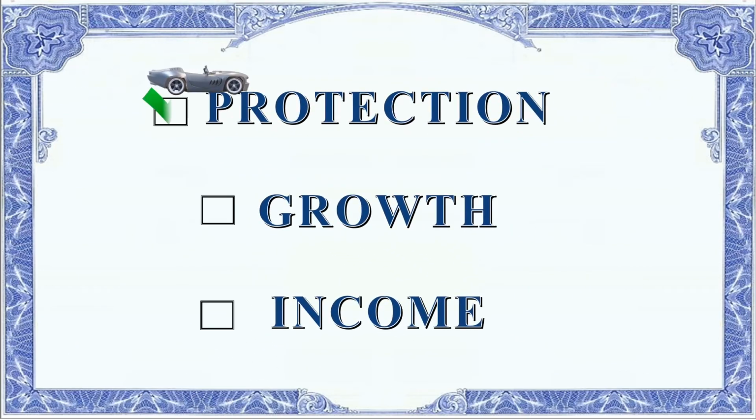Convertible bonds: protection, growth, income.